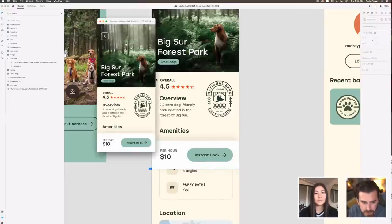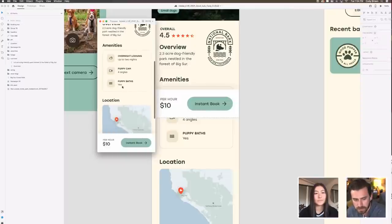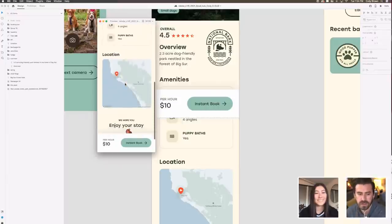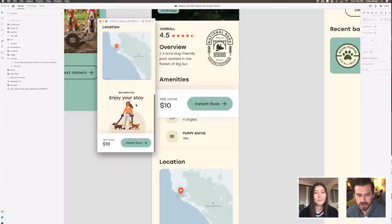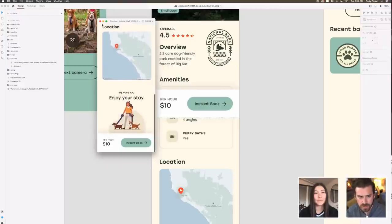And what else did we put on this page? Some amenities: does it offer overnight lodging? Is there a puppy cam? This one in particular has 4 angles, so that's an upsell perhaps on a park. Puppy baths, yes. And then we have our map. And then a nice little ending illustration to say you've reached the bottom of the page, just to not leave any dead ends for our users.